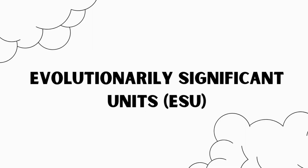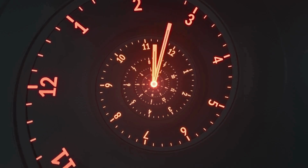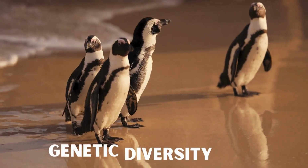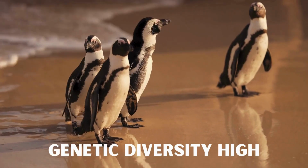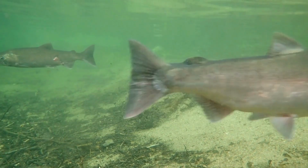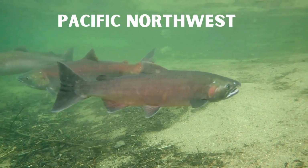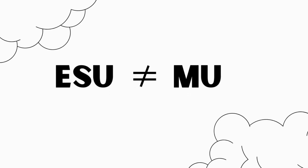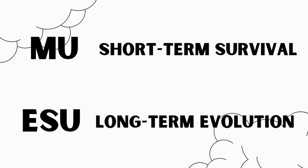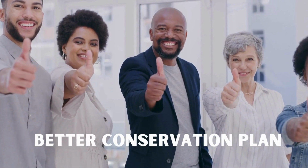Evolutionarily significant units, ESUs, are groups of animals and plants with unique evolutionary histories. Protecting ESUs helps keep genetic diversity high, so species can adapt to future changes. For example, saving different groups of salmon in the Pacific Northwest has helped them survive climate change. But ESUs are different from MUs. MUs focus on short-term survival, while ESUs aim to protect long-term evolution. Understanding this helps us create better conservation plans.